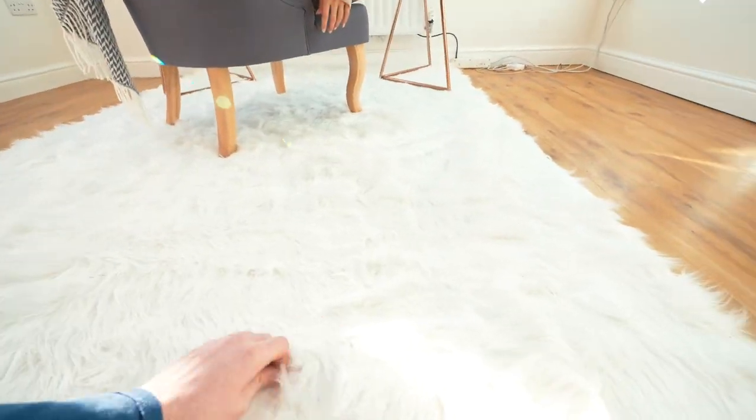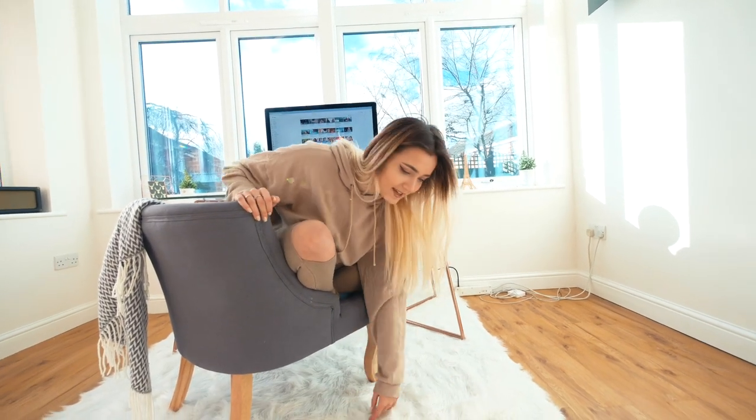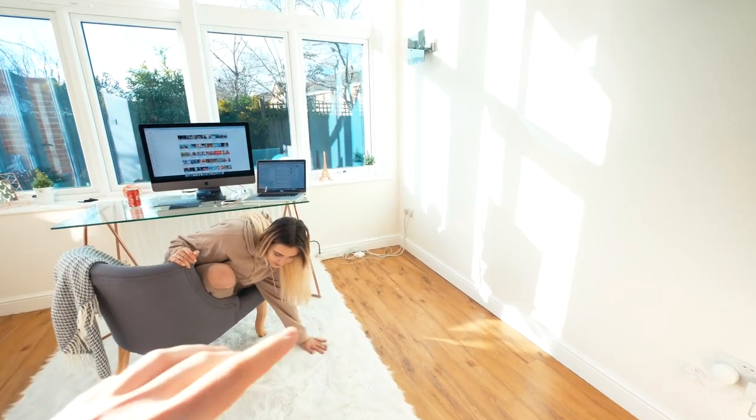Well, you weren't really a fan of it to begin with, were you? No, I don't really like the look of fur. I do though. Obviously it's not real, it's faux fur. Obviously, yeah. But it's so soft, I really like it. The only thing is, because it's white, it's going to get really dirty really quickly, so I'm going to have to look after it. I do like the feel of it though. It looks nice. A little odd at the minute because there's nothing there.